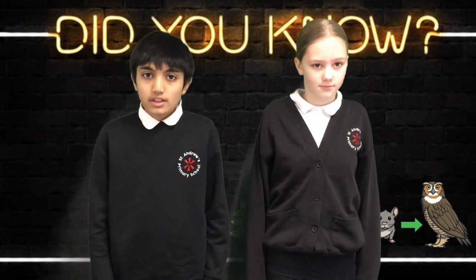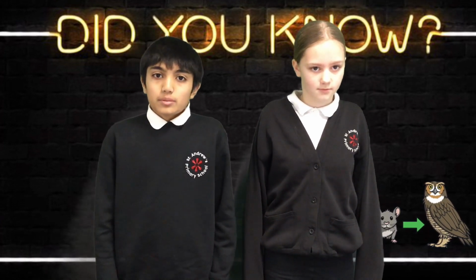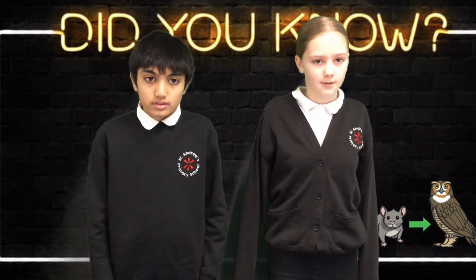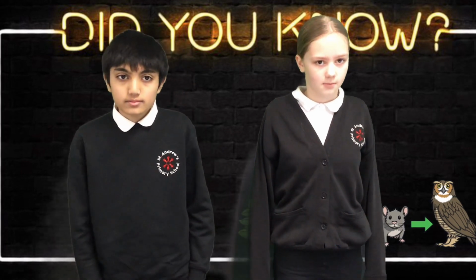In a food chain, there are different roles and positions. Predators are adapted to consuming their prey. Prey have adaptations to detect and prevent being eaten by predators.